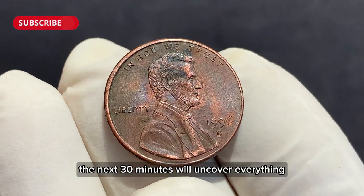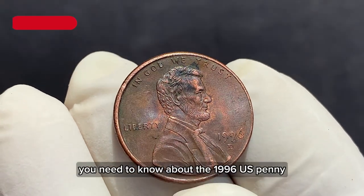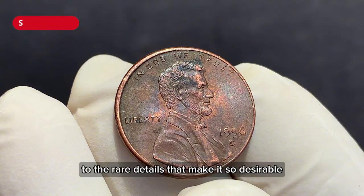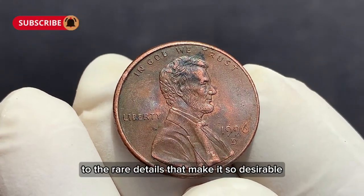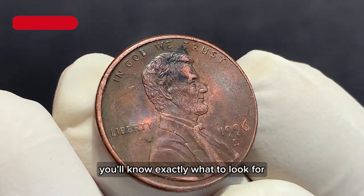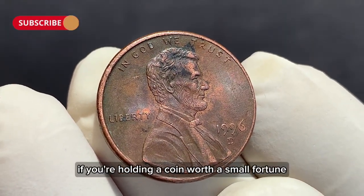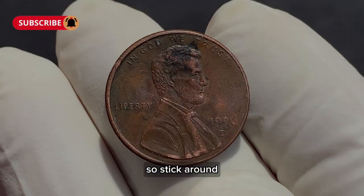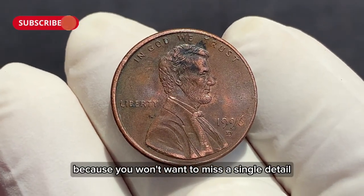In the next 30 minutes, we'll uncover everything you need to know about the 1996 US penny, from its history to the rare details that make it so desirable. By the time we're done, you'll know exactly what to look for and how to determine if you're holding a coin worth a small fortune. So, stick around because you won't want to miss a single detail.